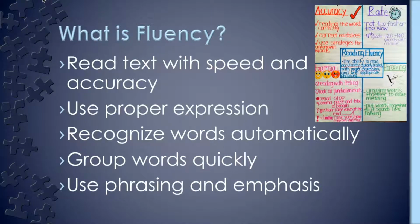So what is fluency? Fluency is the ability to read text with speed, accuracy, and proper expression. Fluent readers recognize words automatically and group words quickly to help them gain meaning from what they read. They use phrasing and emphasis in a way that makes it sound as if they were talking rather than reading.